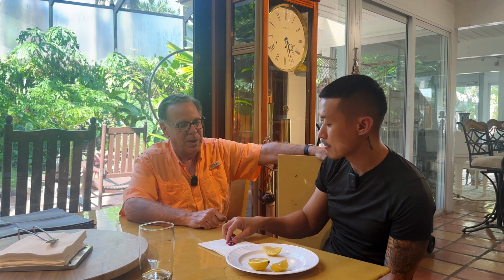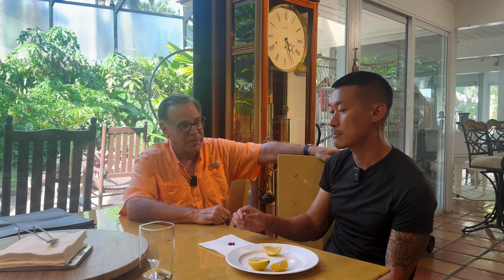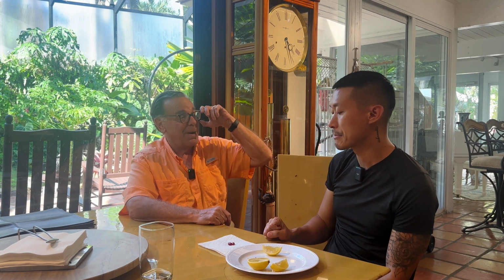So why don't you take 2 of these, put them in your mouth. Go ahead. They're very safe. Do I take out the seeds? No, just go ahead and pop them in your mouth. You don't have to chew on the seed, but break the fruit off, and you'll see they taste very sweet. Take 2 in, because you're going to leave those in your mouth for about 1 minute. The seed as well? Yeah.